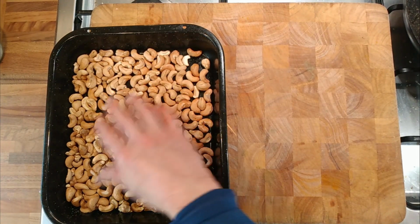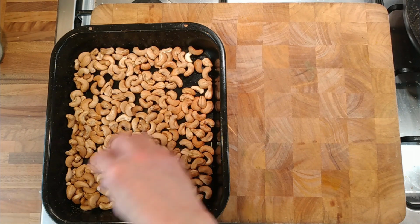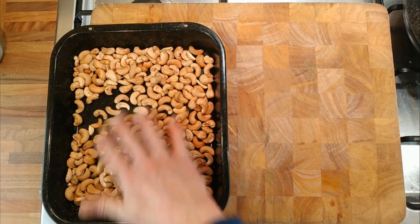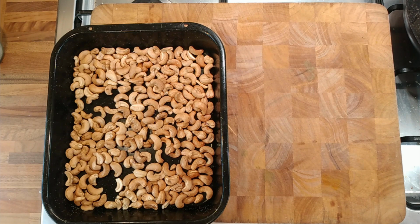Much nicer than being roasted. So if you want to save yourself a little bit of money, buy the ones that aren't roasted and roast them yourself. You'll certainly get them a lot cheaper. And then I would add, if I was to add salt to them, I'd add it now. Let's add a little bit of salt to these.